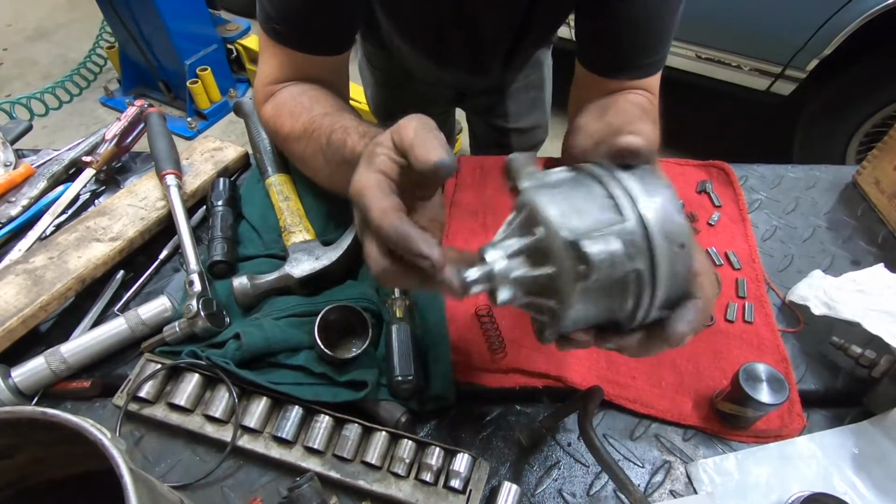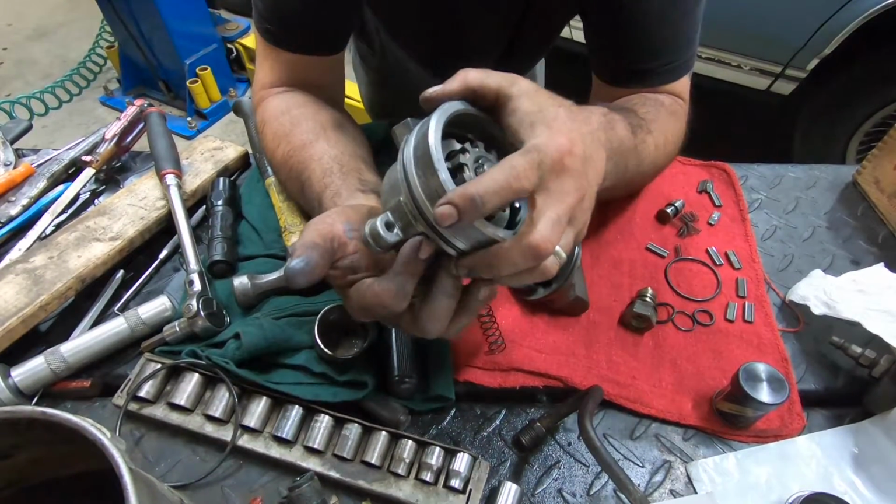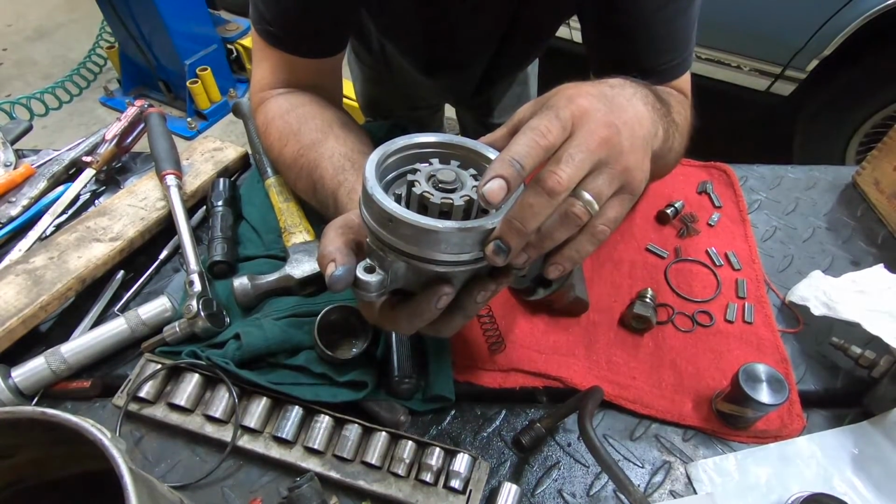That should fall right out of there. I'm pressing on it real hard. It's probably going to seize. Or maybe it'll wear in. I don't know.